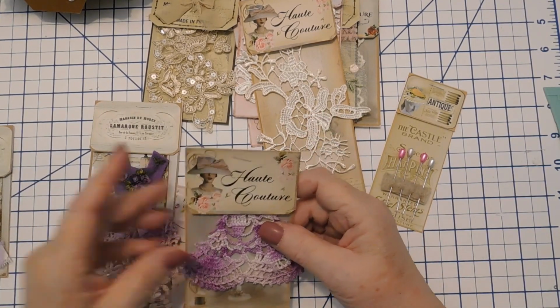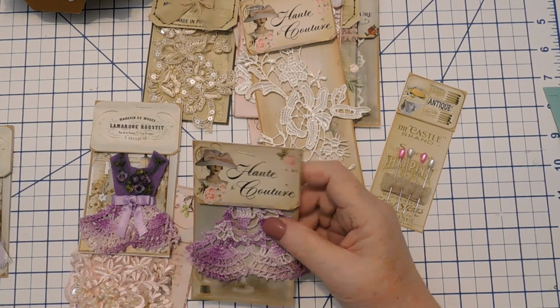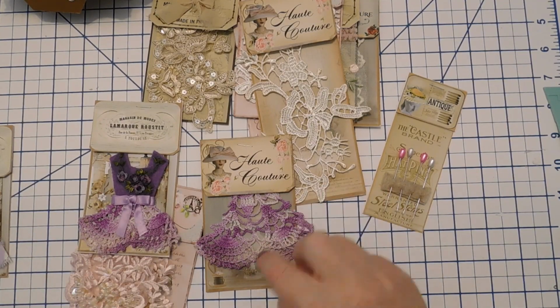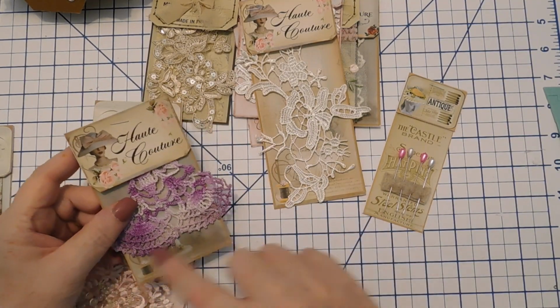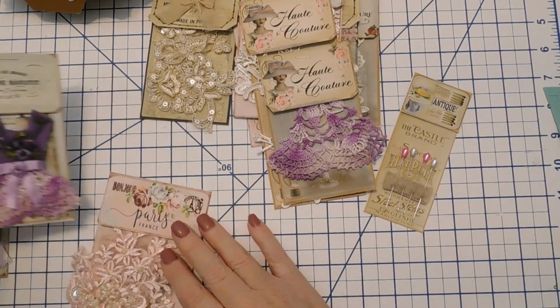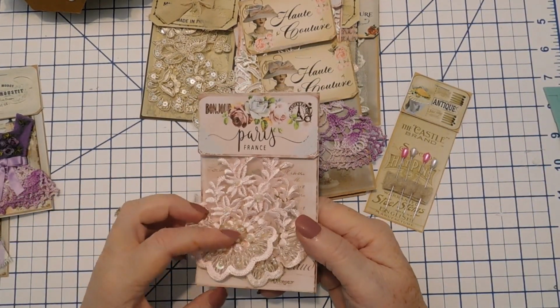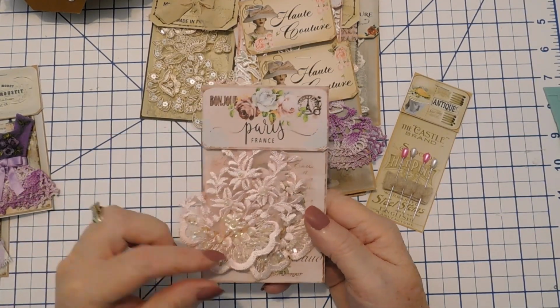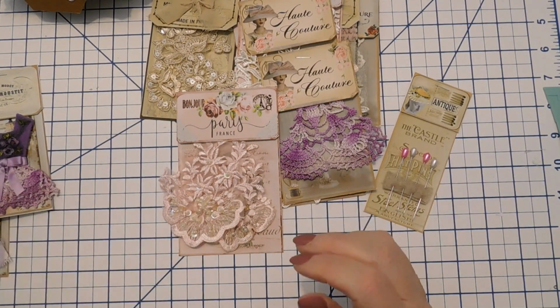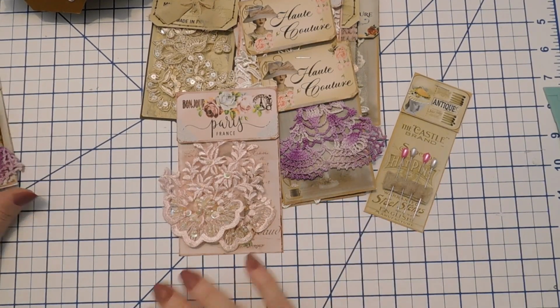And so there's probably going to be, let's see, how many more can I get out of here? Two more, so there'll probably be 4 of these, one in each kit, different kits. Okay, and then I do have a lot of these. These are beautiful appliques, and they came off of a gown, and I have a lot of them. So they'll be almost in every kit.